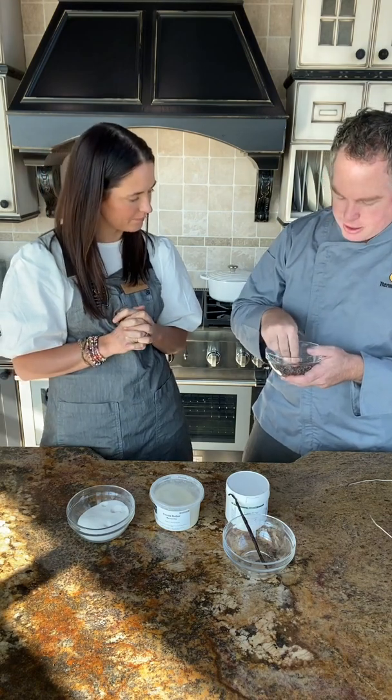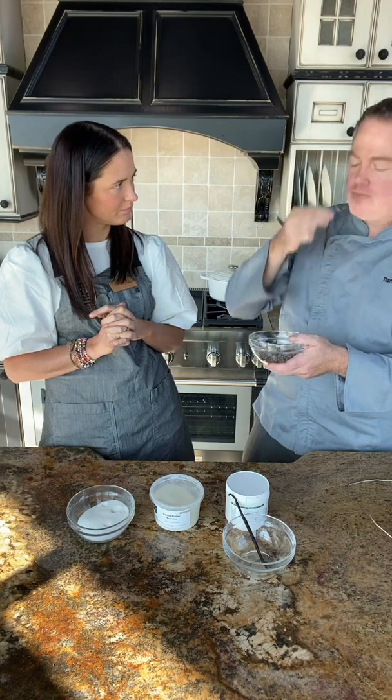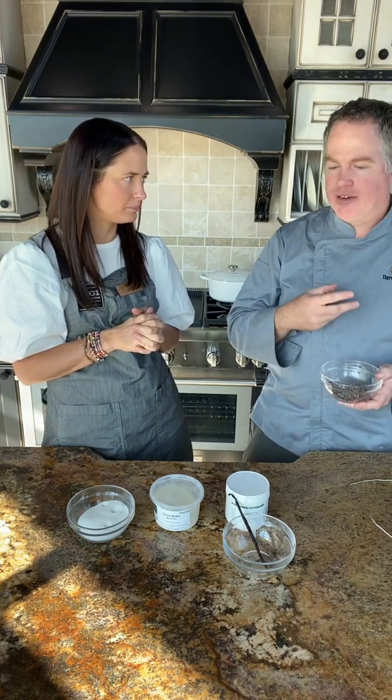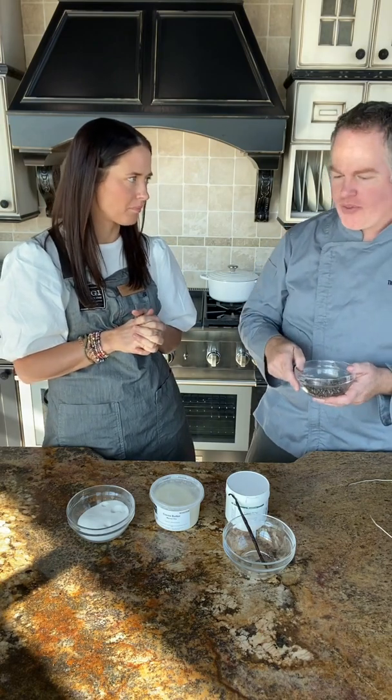Try some? They're obviously bitter. They're very dark. They have kind of an acidic flavor to them. They're not very interesting. There's a lot of different ways you can go.